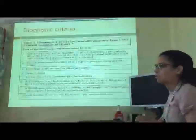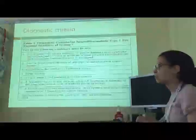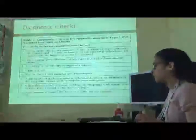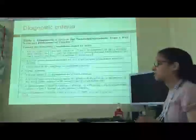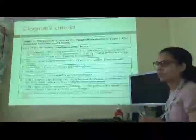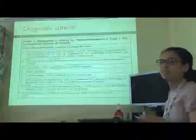Genetic testing is not done routinely unless it's an unclear case of NF1. Imaging is not done for diagnosis either. So even though we know they're at high risk of getting tumours, we don't do CT chest or MRI brain. Investigations are very much led by symptoms, and it's a clinical diagnosis.